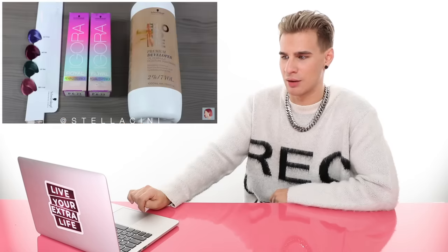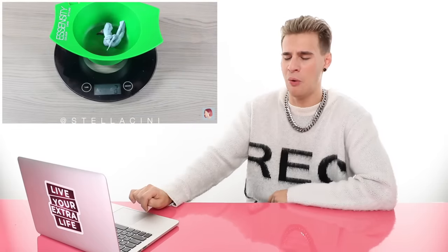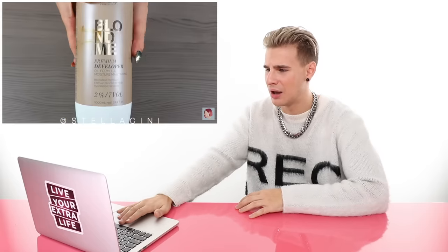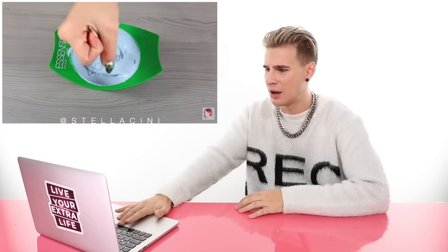Okay, I've made up my mind. I'm going to be going in with my original emerald dye, the P623 Dark Blonde Emerald by Schwarzkopf Ecolab Pearl Essence. I'm going to mix it in equal weight parts with 7 Volume Developer because I literally just want to deposit the color but not lift anything. Otherwise, my roots are going to be too bright.